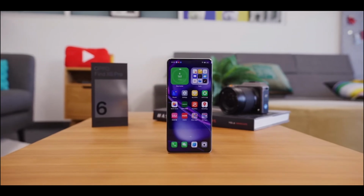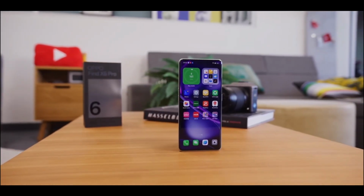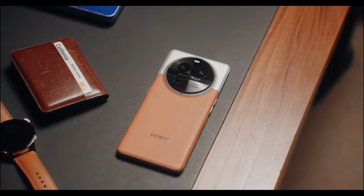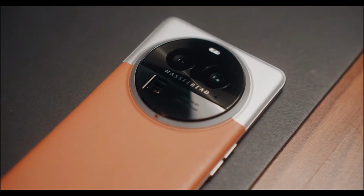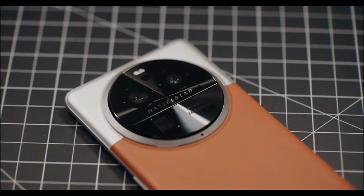In conclusion, the Oppo Find X6 Pro is an impressive phone that ticks all the boxes. It has a stunning design, powerful performance, and a great camera. The software is clean and easy to use, and the battery life is good too. If you're in the market for a new flagship phone, the Oppo Find X6 Pro is definitely worth considering.